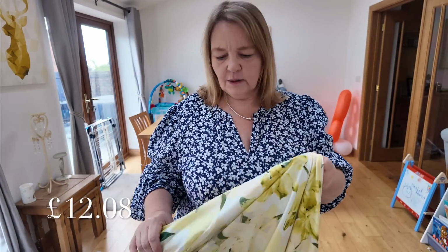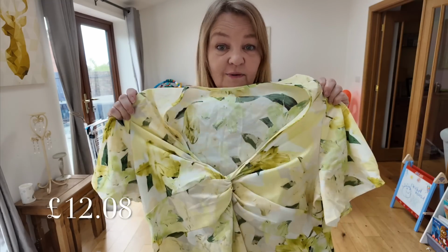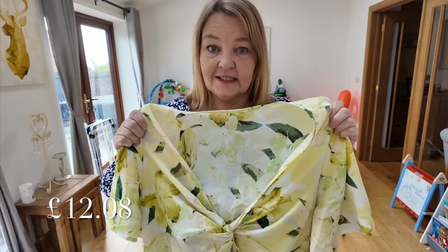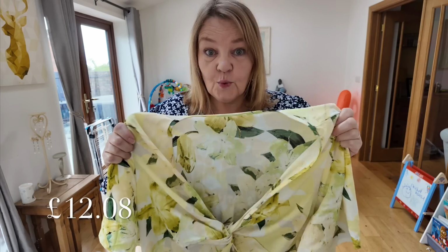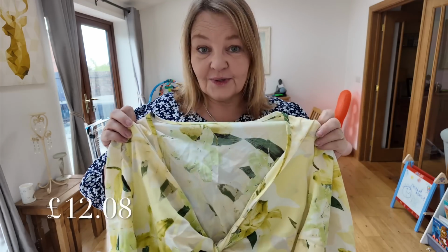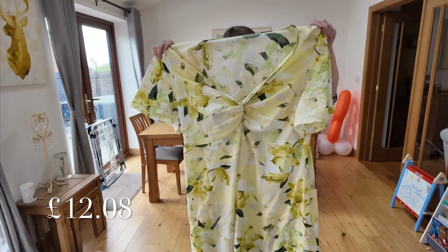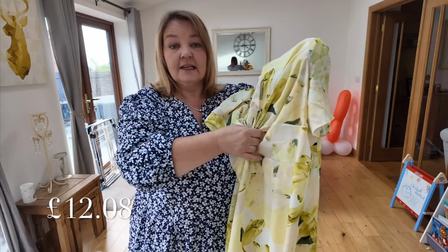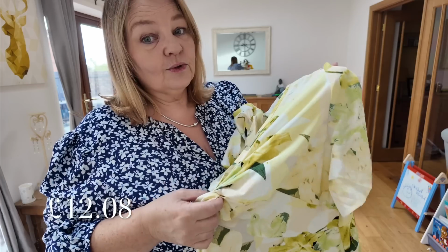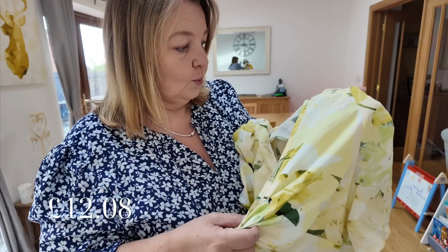Now, this needs an iron, and I had a comment recently, oh, why don't you just iron the clothes? A, I wish I had time to iron all the clothes, and B, I don't know if I'm going to keep this. I haven't tried it on yet. What if I ironed it, burnt it, ruined it, tried it on, it didn't fit, and then I had to keep it? Of course, if I keep it, I will iron it. So please just try to use your imagination just a little bit to imagine what it would look like. But also I think it's good for you to see what sort of condition these clothes are going to come to you in, if and when you order.